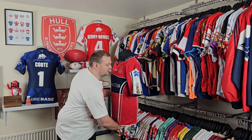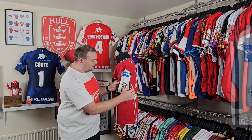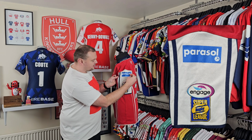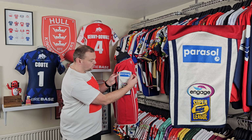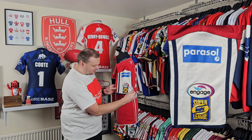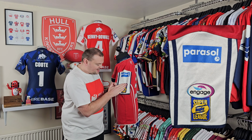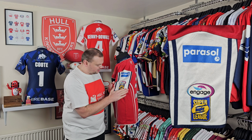As we take a look at the sleeve here, we will just look at one of these purely because they are both the same. And we have got the Parasol branding. Again, this features on the front of the shirt, but now it features in its more natural colourway on the sleeve via a heat applied patch. And then we have got the Engage Super League competition patches. These are made from that felt material that I've told you about before. So they're really, really nice to touch.